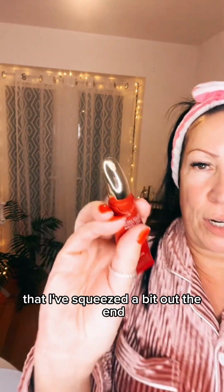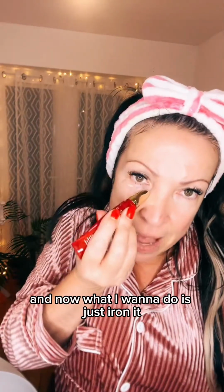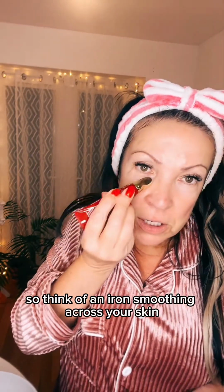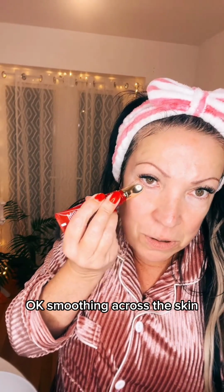So can you see there that I've squeezed a bit out the end? So I'm now going to dot it on my eyes. Can you see? And now what I want to do is just iron it. So think of an iron smoothing across your skin. Let me put a little bit more on there. Last night I put way too much on. Okay, smoothing across the skin.